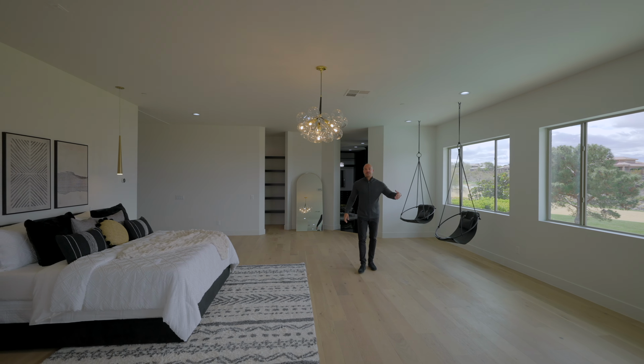Now for the bed, we have really wonderful pendant lights instead of sconces. Love that they put the thermostat right next to the bed. That's pretty convenient. All right, we've seen this part. Now let's go ahead and check out the bathroom for this alternate primary suite.